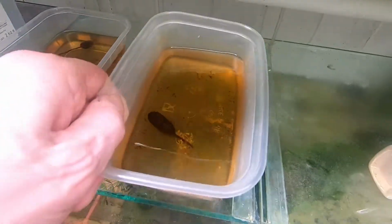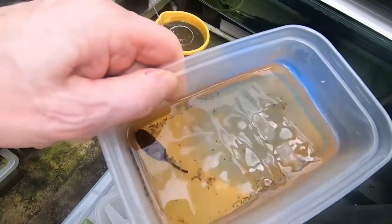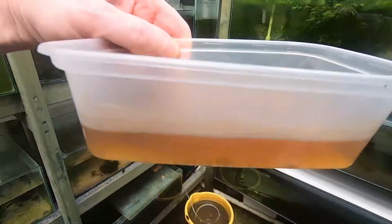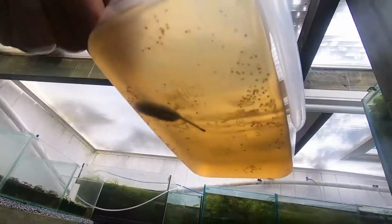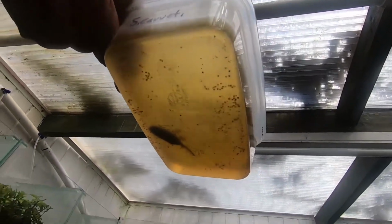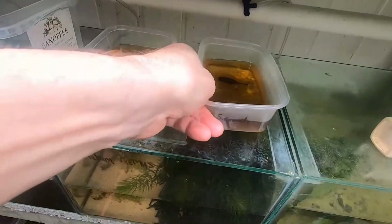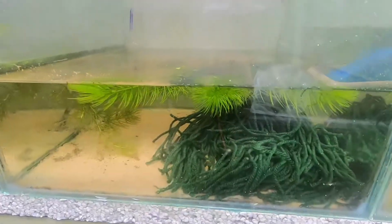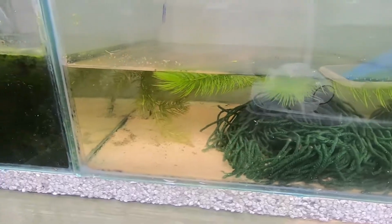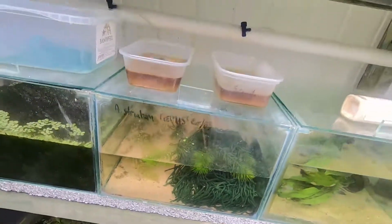These are Aphyosemion striatum. See the eggs there. Difficult to see them. We've got hundreds of eggs of these. They're going to be hatching out pretty soon. And the parents are in there. At the moment they're knocking out between 40 and 100 eggs each day. Getting mad at the moment.